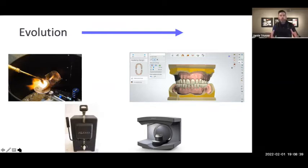It springboarded me into a whole other direction in this industry, really accepting technology and then learning how to implement it, and then helping clinicians and technicians do that.